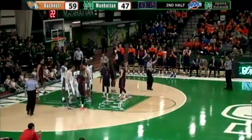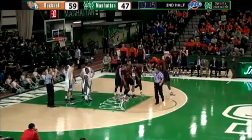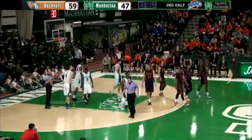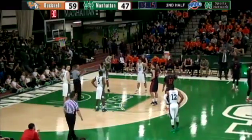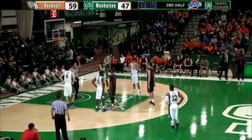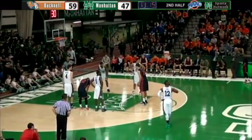Thomas is living in that lane area where he comes in, makes a good decision. Either he's going to keep it or lay it off for Fallon. That time he keeps it, earning himself another trip to the free throw line. Yeah, they do a nice job of putting him in the middle of that floor against Manhattan's press, and they sent it to him, and he attacks the basket.